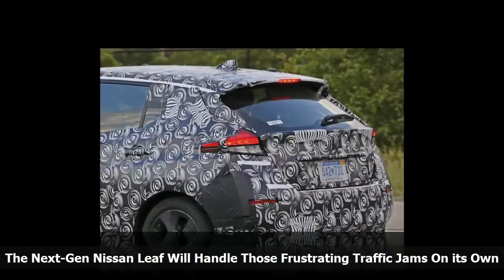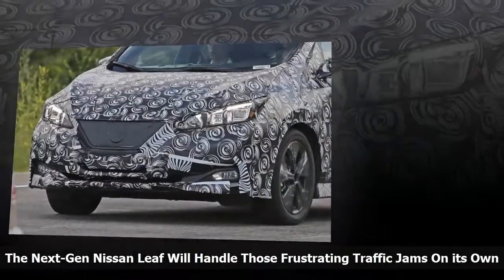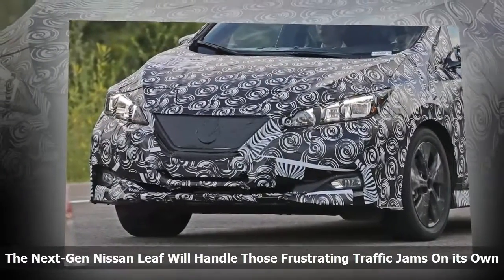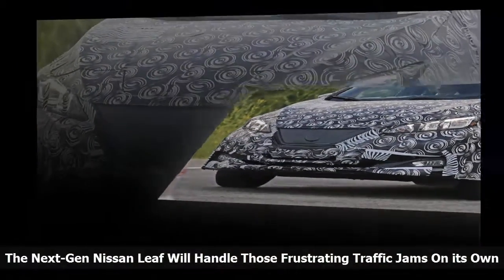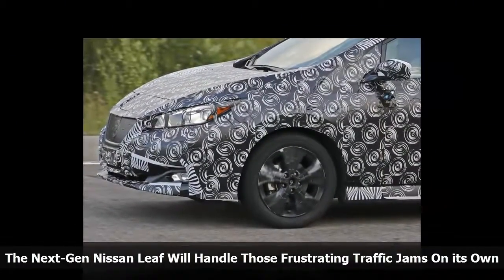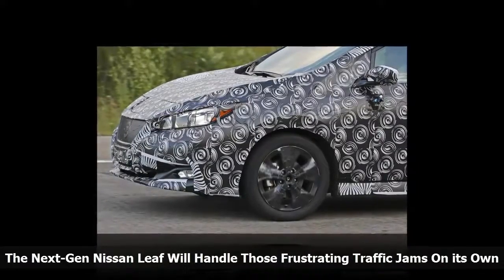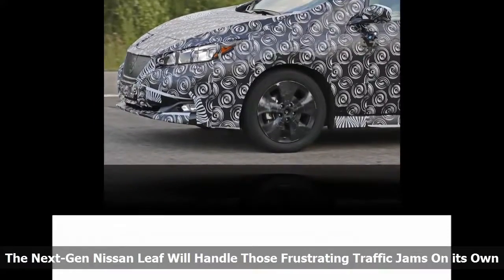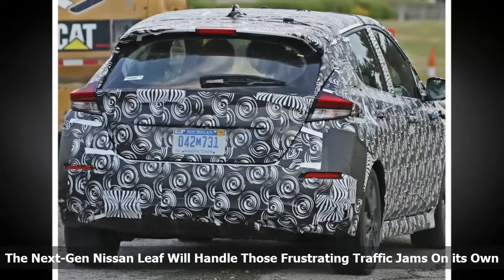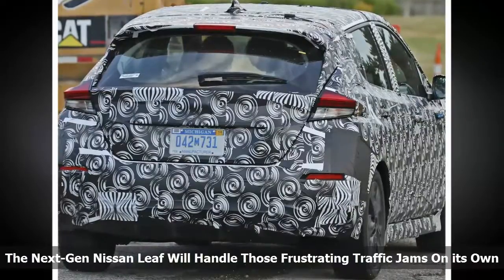The current Leaf is powered by a subpar, in this market, 30 kWh battery that's good for 107 miles worth of range on a full charge. Of course, this wasn't always subpar, but now that other automakers have jumped into the all-electric game, the Leaf is in dire need of replacement. There's no word on how big of a battery the next-gen Leaf will get, but the word is that it'll offer up some 200 miles of range per charge, which would point to a battery size around 60 kWh or so, depending on the curb weight of the car itself.